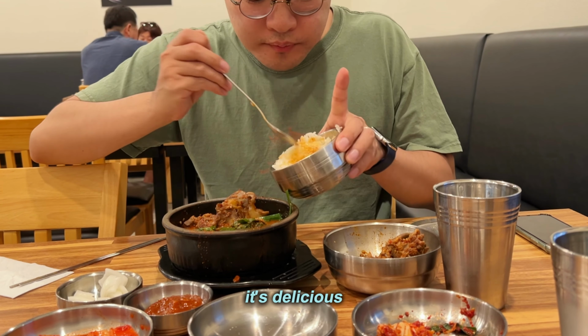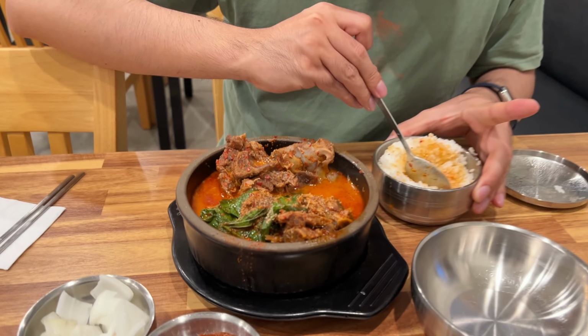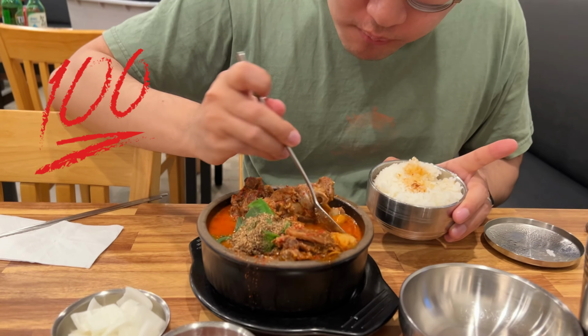만족스러워? We also got refills for the side dishes. Remember, you can always ask for more side dishes in Korean restaurants, which is one of the best parts. The restaurant was very clean, the staff was friendly, and the food had authentic Korean flavors. 10 out of 10 for my first meal in LA.